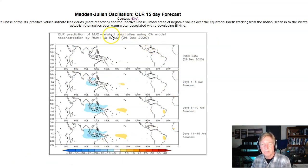So this is outgoing longwave radiation forecast chart, 5-day increments. See out 5 days, 10 days, 15 days. South America, Central America there, the equator running right across there. There's Australia, New Guinea. Kelvin wave generation area, West Pacific, the area we're really interested in is right in here. And this shows literally no MJO signal, none, 5 days from now, 10 days from now, sort of this mix. This is more sunlight reflectivity off the ocean surface, meaning the inactive phase. This is less sunlight reflectivity, meaning the active phase.